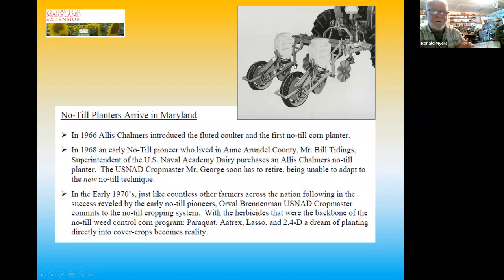This was the Alice Chalmers, 1966. I remember we had one and it came in 1968. I started in 1980, spring of 1980. So my predecessor, Mr. Tidings, bought the first no-till planter in 1968. And a lot of no-till planters were purchased by Maryland farmers, and at this time, 1968, they purchased these Alice Chalmers. We had a six row. I even used that. I kind of wished I would have picked it up when they had the sale. I often wonder where it went to. I hope it didn't go to a scrapyard somewhere.